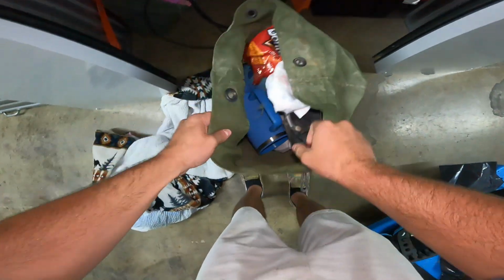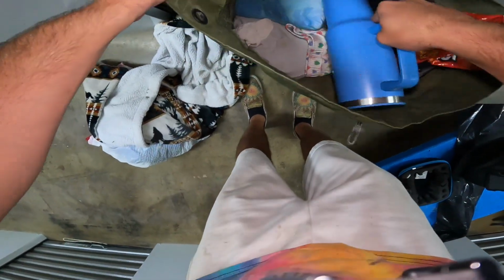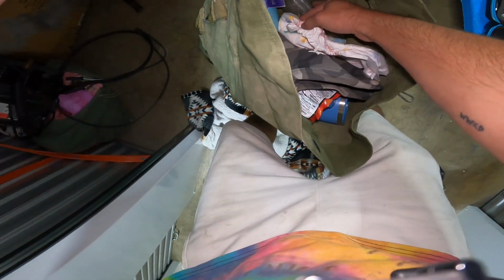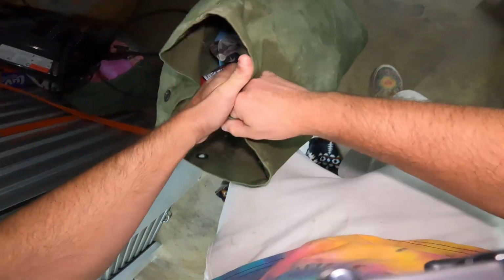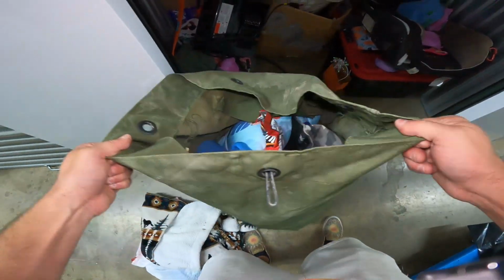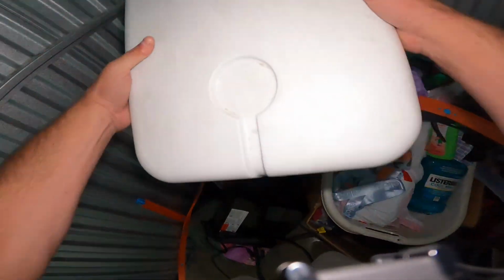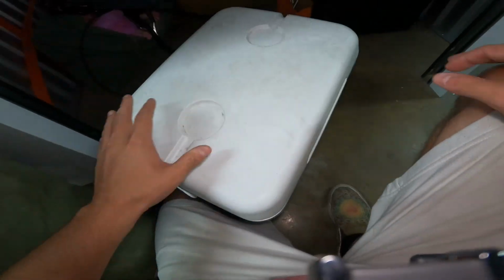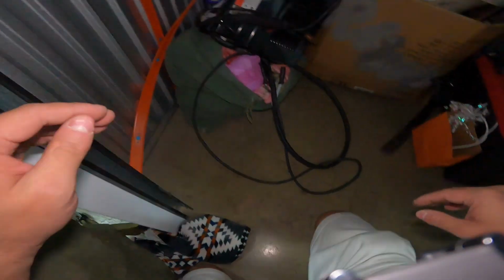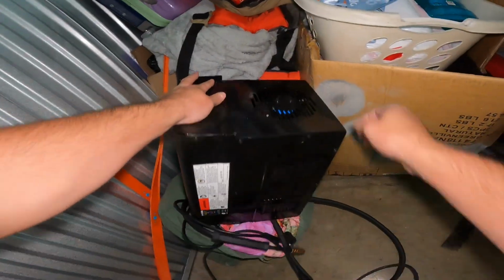We got this here. This looks like, again, a bunch of junk. I mean, this just looks like all clothes and junk. And there's some hard stuff in there. We'll empty this out once we get the tote back at the house and see what's up. Got a little cooler, empty cooler, and it smells good. It's not all gross. A lot of times coolers are freaking disgusting.